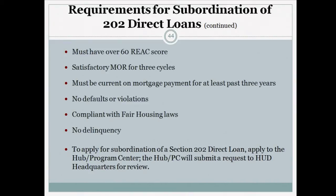To apply for subordination of a Section 202 direct loan, apply, of course, to your HUD program center, and then they'll submit the request to HUD headquarters for review.